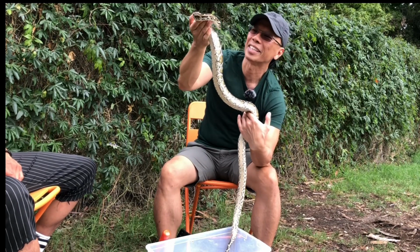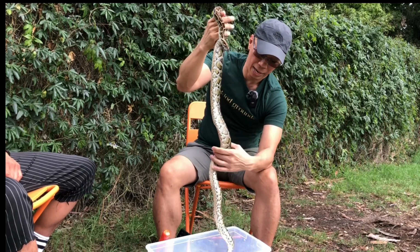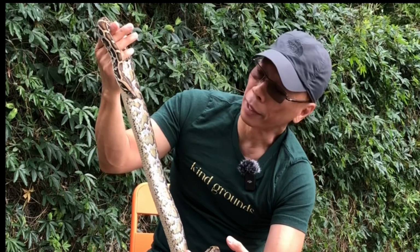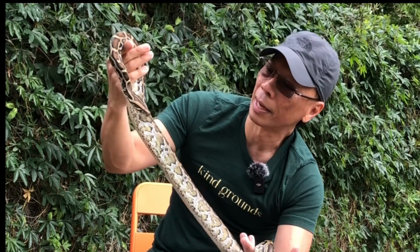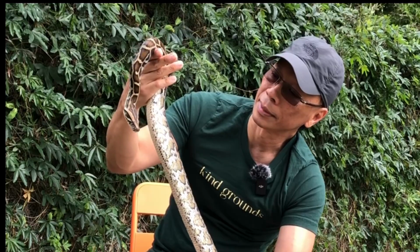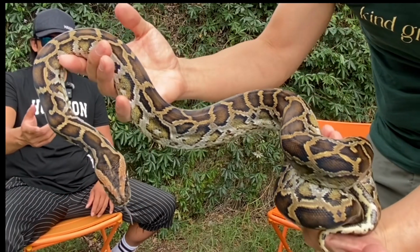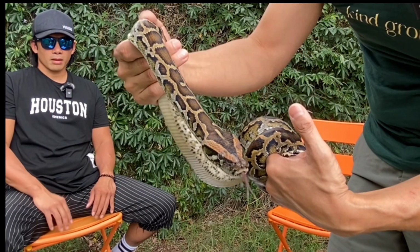Hey, buddy. How you doing? So he's about 4 feet? Yeah, about 4 feet. He hasn't been handled very much because I was away and my son's been busy. But he's generally pretty chill, although he hissed this morning. Look at that beautiful snake. Now, are they called scales? Yeah, they have scales on them.